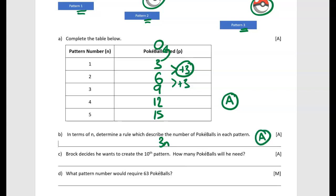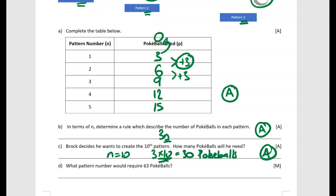Brock wants to create the 10th pattern. How many Pokeballs does he need? So here, that's telling us that n is equal to 10. So we're going to go 3 times 10, and that 10 is the n from the previous question. That's going to be equal to 30 Pokeballs. If you told me 30, you got an achieved.